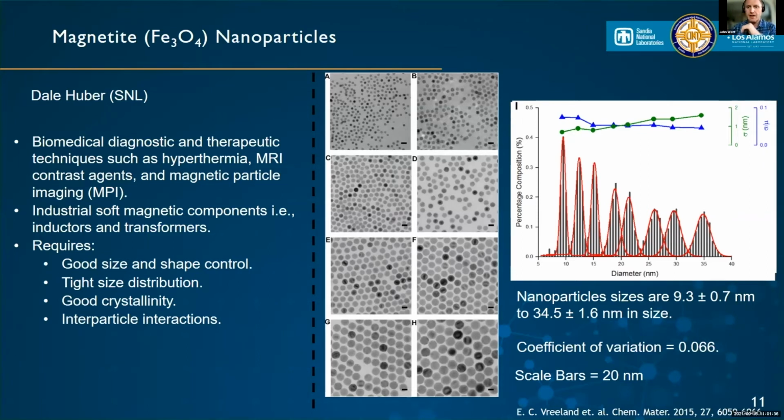All of these kind of materials rely on magnetic relaxation, essentially. So you want to have very good size and shape control because the magnetic relaxation scales with the volume. So you have a very, very rapid increase in the relaxation time depending on the size.